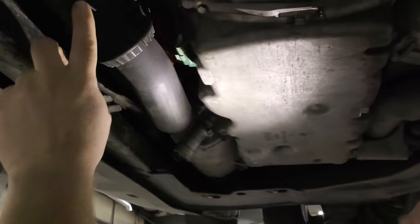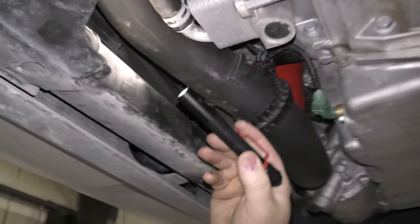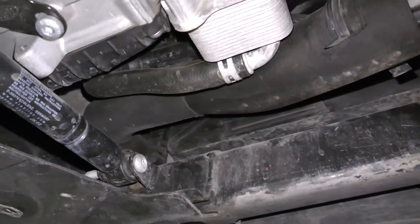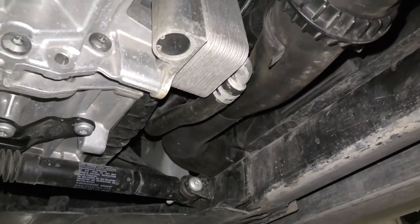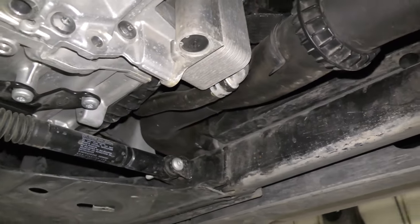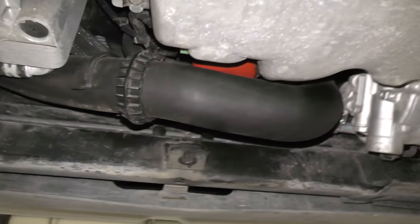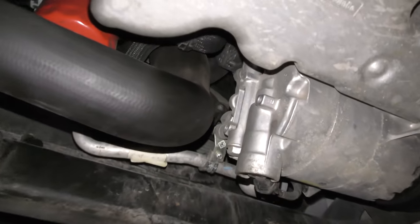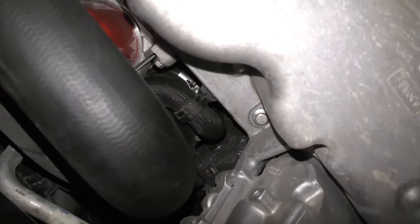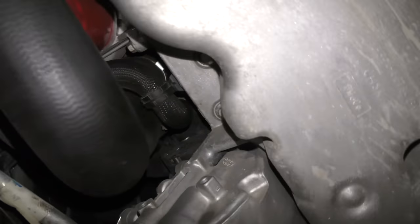It goes to the intercooler, which is up in there. It looks like a radiator hose, but it is not. It's a charge air pipe that the boost actually goes through. It goes up to the throttle body, up through there. We smoke tested the whole system and found nothing.